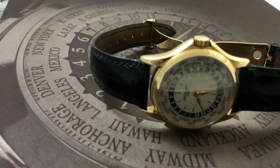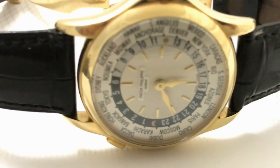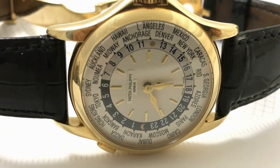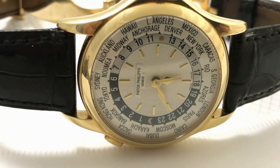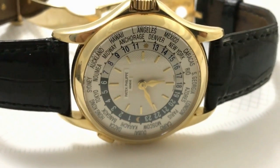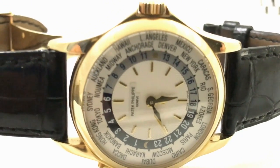Absolutely stunning piece from Patek Philippe. A grand classique from Patek Philippe. This is one of the premium brands of the world. And it's easy to see why the price of this piece here is around 25,000 US smackaroonies. $25,000.